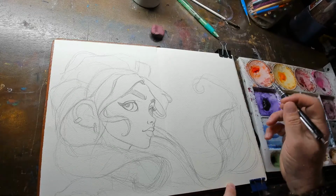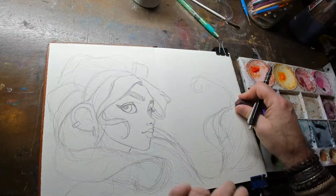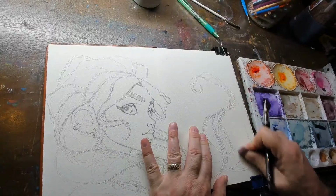Yes, Scott uses hot press for gouache and cold press for watercolor. And that is just my preference. There's no right or wrong.